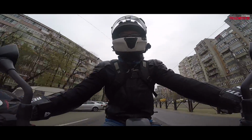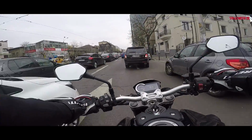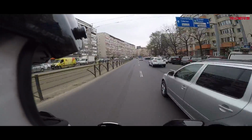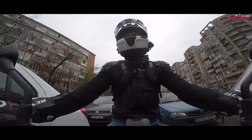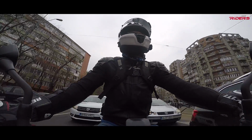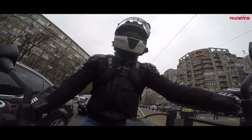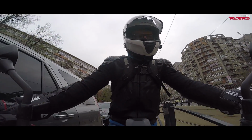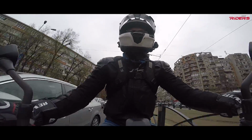I'm on standard mode and it feels very good. No jerky throttle, no nothing. It reacts very well. It's predictable. I need this in between cars. So I have a situation like this, right turn, left turn, so I have to slide myself in between cars. Very good, I like it.